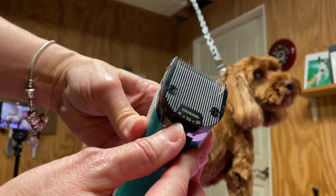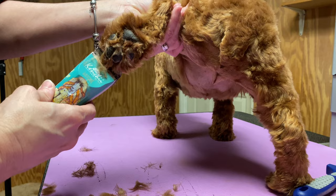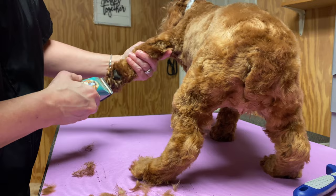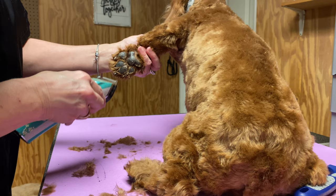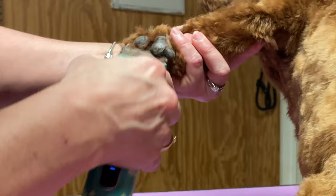Now is the only time I'm going to switch over to a 30 blade and that is for in the paw pads. And here again, guys, this is a sensitive area too. So I just like to use the lightest touch when I'm trimming the hair out from inside of the paw pads. It helps them to get a better grip when they're walking around, especially on our older dogs. It keeps them from slipping around. Use a very light touch.